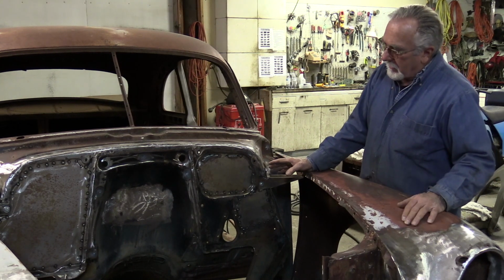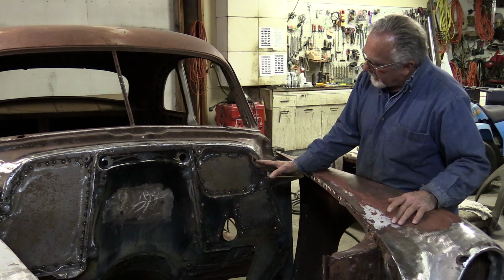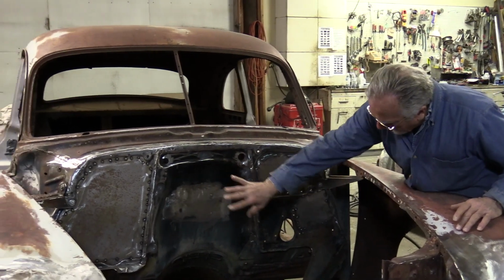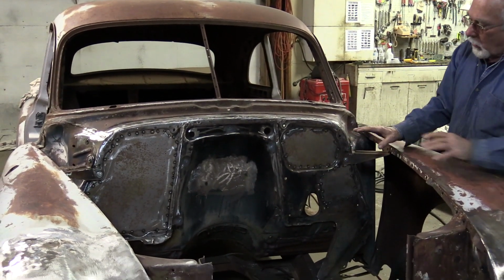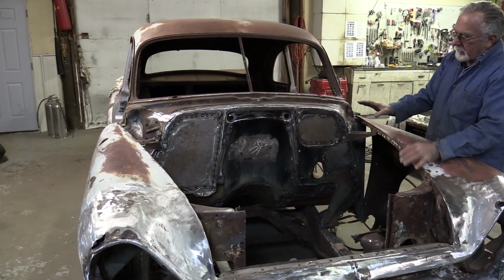So I had a donor car that Mike Frios came up with for me. And I cut this old firewall, the whole front of this body out in one piece and slid it all back in and welded it all back in.